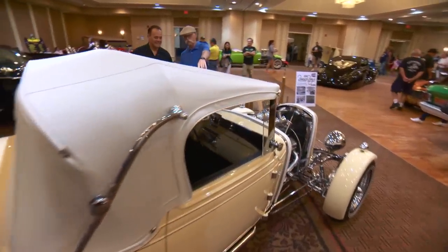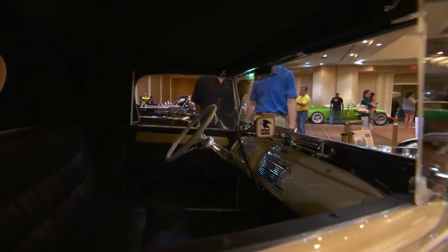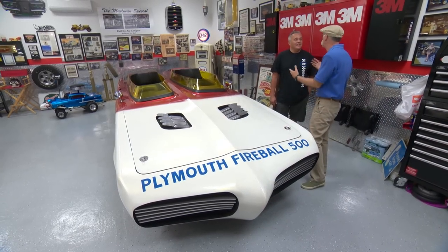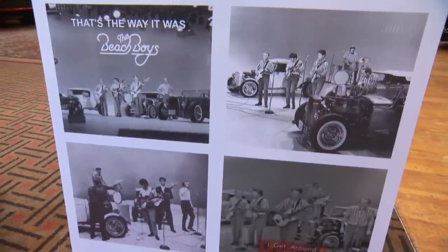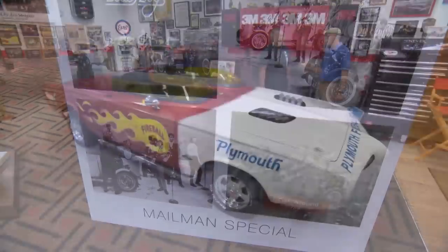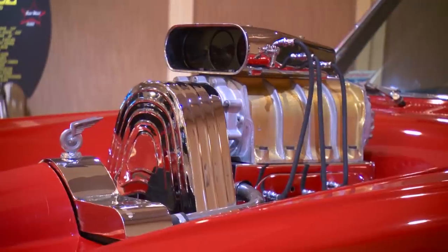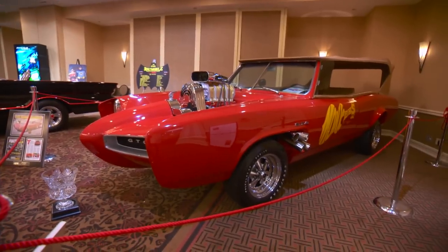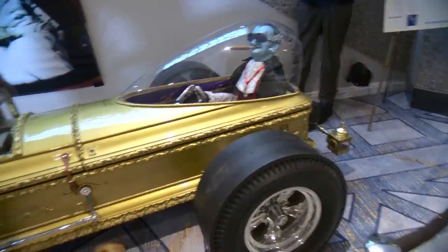And you had your dad's car. Yes, which is the Mailman Special. That was the one that was in, what, 64 or 66? 64. 64 with the Beach Boys. On the Ed Sullivan Show. That was just so cool. And then he said, well, I got a few other cars. Do you? Yeah. And this is your thing, though, kind of TV movie cars. Yes. You have the most unbelievable collection of these things I have ever seen, man.